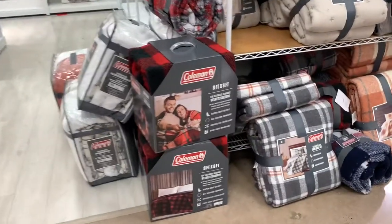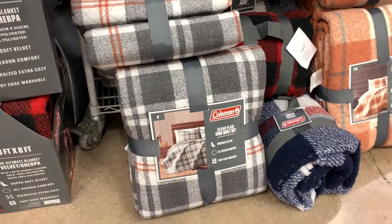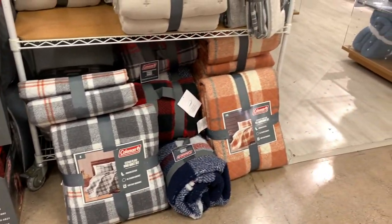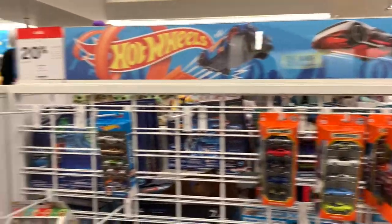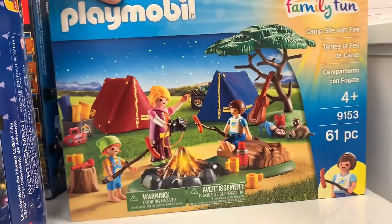Now, not toy related, but I do love camping. And these are some Coleman blankets. Look at these. Awesome. Coleman quilts. Love it. So checking out the toy section at JCPenney's, one thing that they have that's cool is the Playmobil.